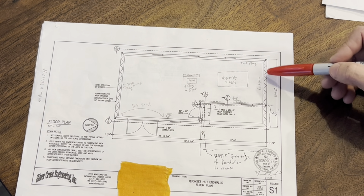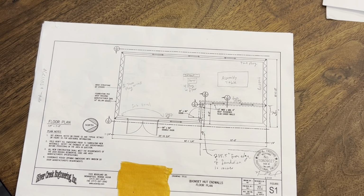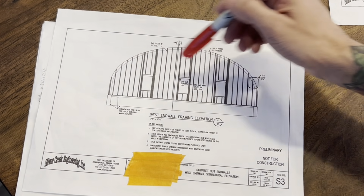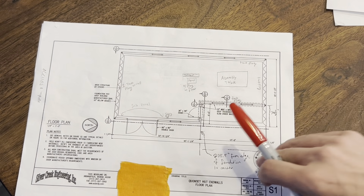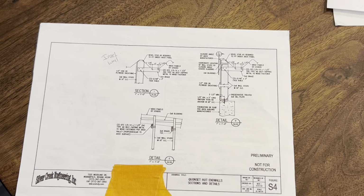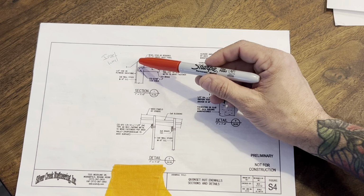The reason why we needed such wide footers like that is to support all of the weight of the steel and being pressed up against those ends, since they're holding a whole lot of weight in those footers.